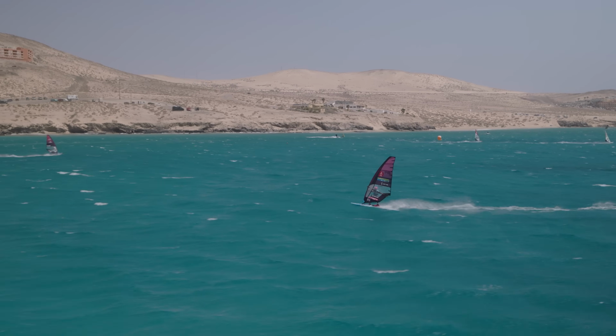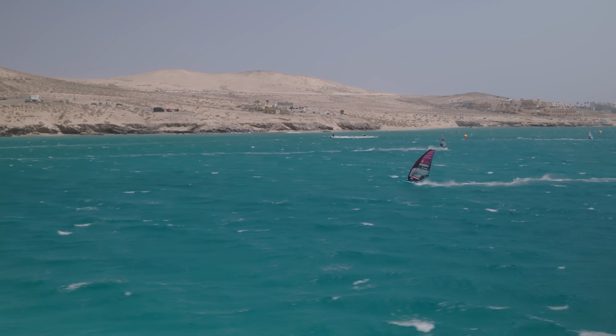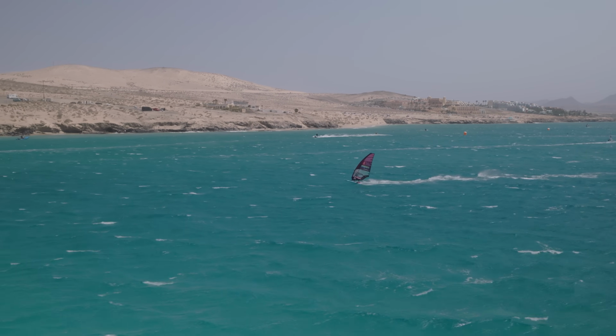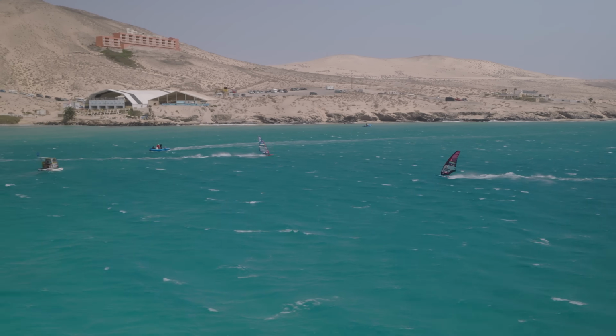In the ladies, it was of course Sarah Kita who took the wins in every single elimination, back-to-back victories. So she's obviously leading the ranking quite comfortably in front of Justine Lemaitre, and in 3rd it's Marion Mortefon.